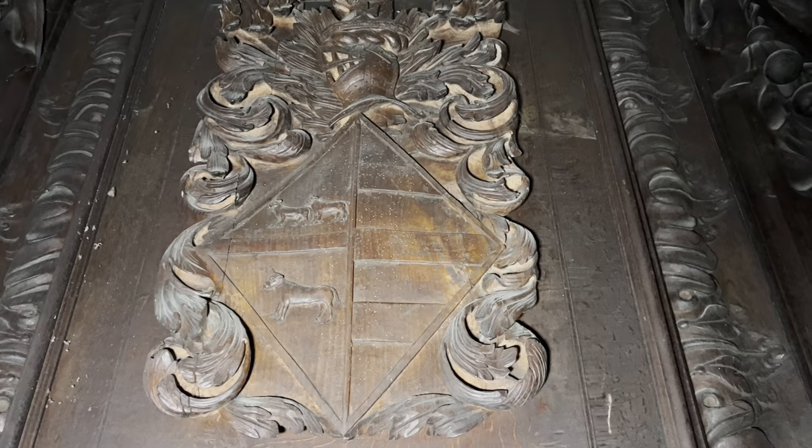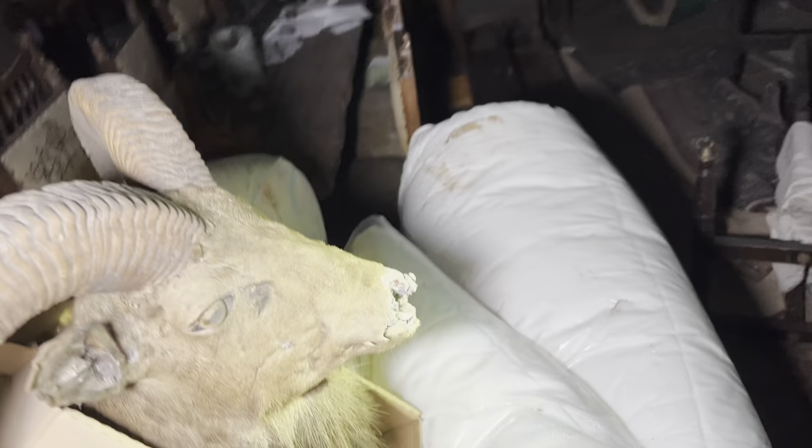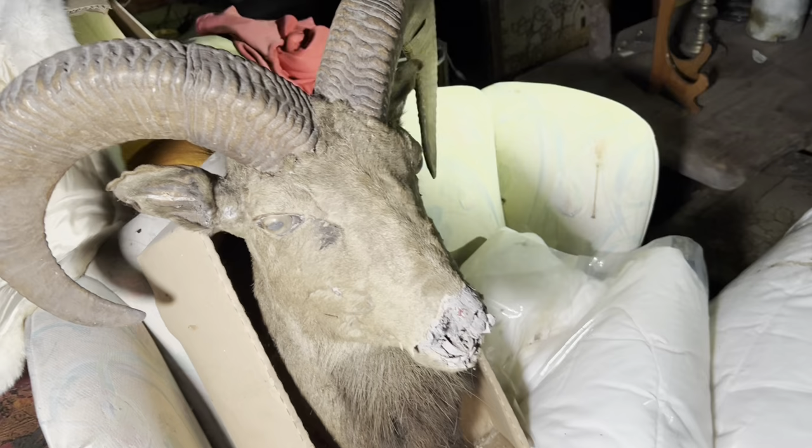Yeah, look, this is the coat of arms. And it's like on the stairs, with the sheep or whatever they are, cows or whatever. Ram? Not a ram, is it? But yeah, there's two little ones. Look at that. I wonder if the rats have eaten that. God knows. Hair clips in. And I bet a couple of bed pans on there as well.